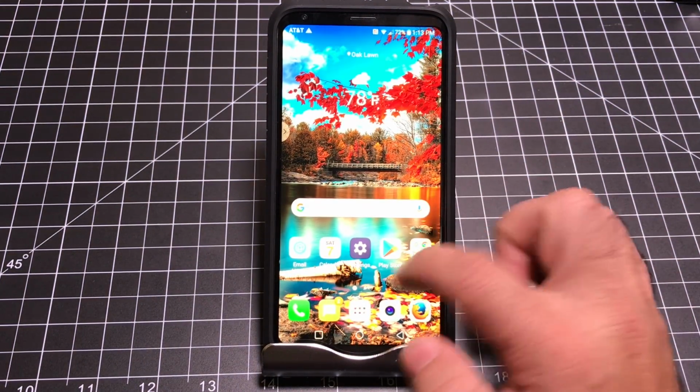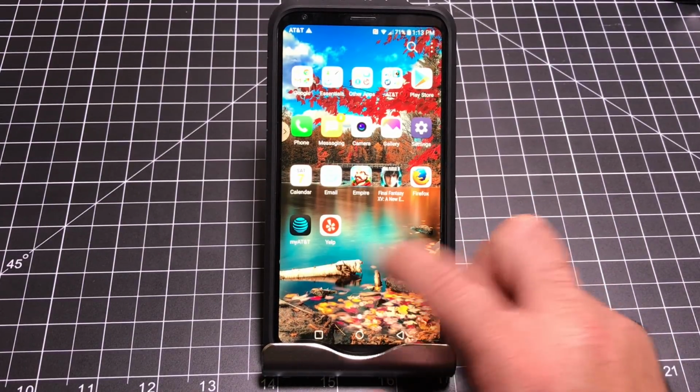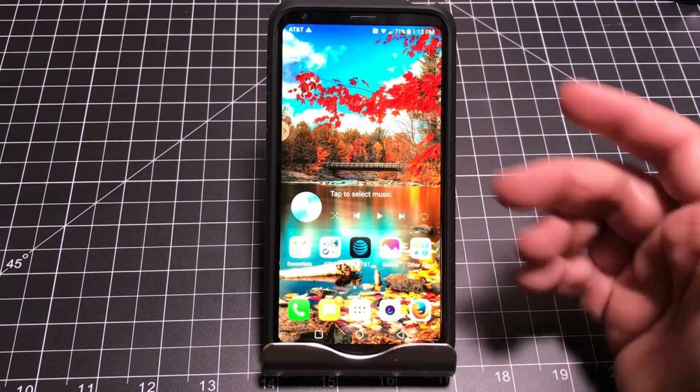So now things have changed a little bit, right? You notice I have the center button. So now with the center button, I have all my apps here. But I also have apps here. So this gives you the ability to tuck some things away.